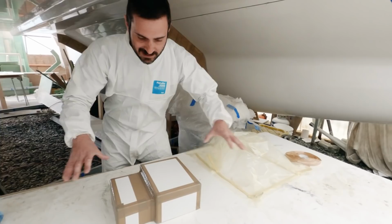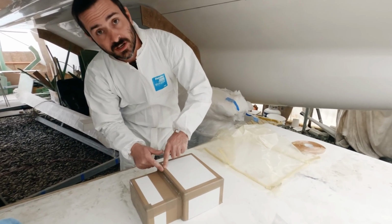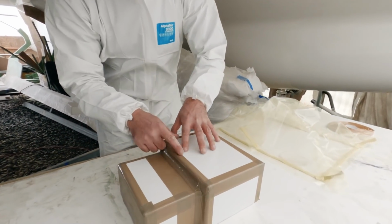So this is, to give you a quick idea of what this is. This joint here is the important one. This is the hard part to actually get.